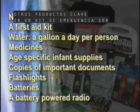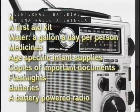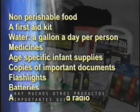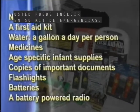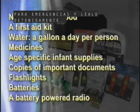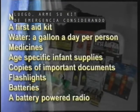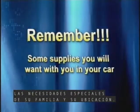Other key items in an emergency supply kit should include flashlights, batteries, and a battery-powered radio. There are many other important items which can go into your home emergency supply kit. Obtain an emergency preparedness manual and read it carefully. Then, build your emergency supply kit with the special needs of your family and your location in mind.